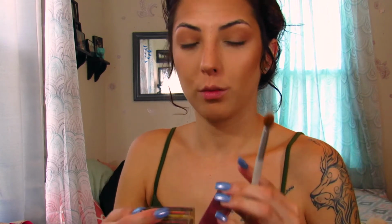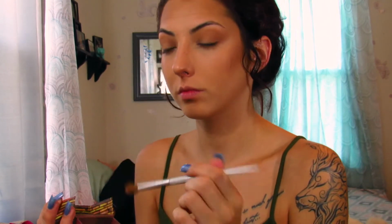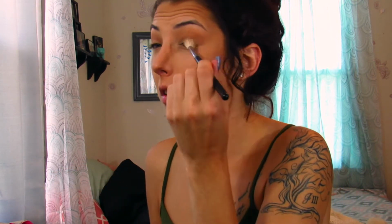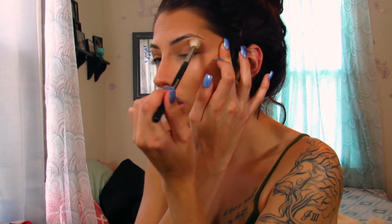I'm going to take some of the Hoola Benefit Bronzer and mix that in with the shadow on my eyes. Okay, now I'm just going to take a blank brush. This is the M441. And I'm just going to fluff all this out and make sure it's super blended.